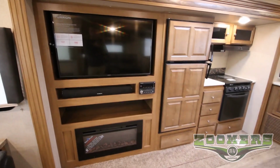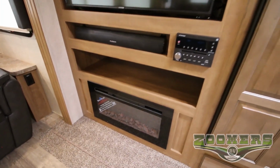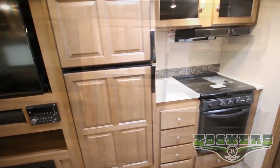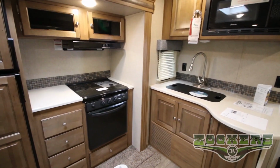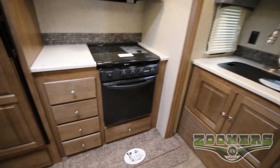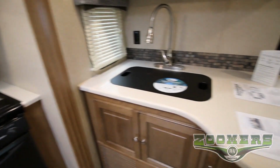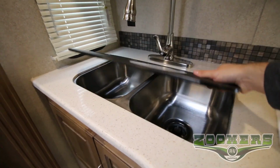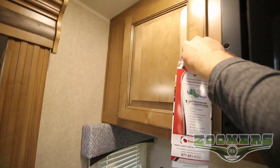In the entertainment area, you have a full HD 1080p TV with a soundbar, controls, and an LED fireplace, which is always awesome. Now moving over to the kitchen area, you have wonderful appliances and also an American maple interior, as well as tons of storage and a nice solid surface countertop. The sink here is also a double sink. As well as that, like I said, there's tons of storage in this kitchen area.